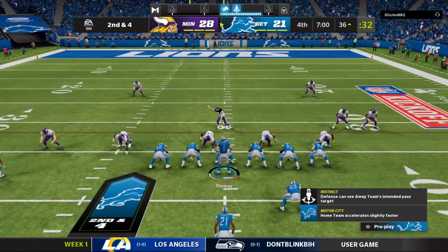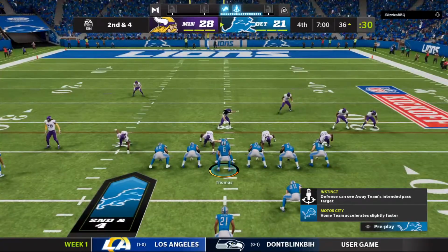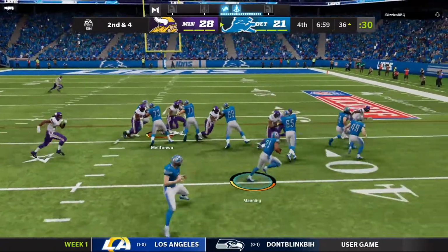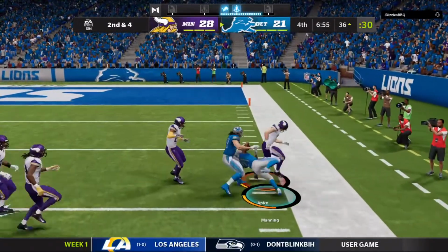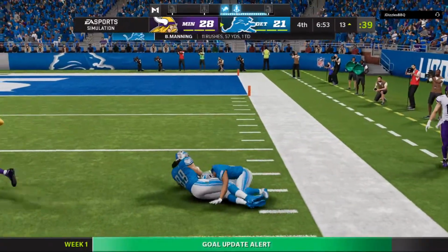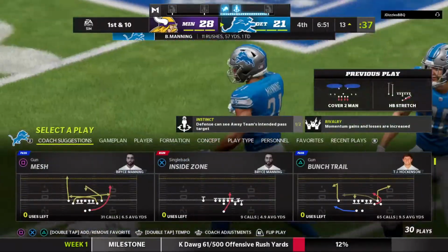2nd and 4. Now a give, right side. Manning. And some space here. And all the way inside the 15 before they drop it.